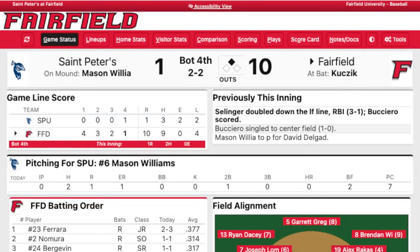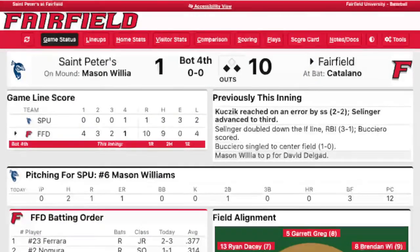Lomagino gobbles that up, throws to first, but that is in the dirt, and Sun cannot handle the scoop. With that, Selinger will take third base. Lomagino easily had Kuzik at first. That was a good throw. Off the scoop from Sun, he could not handle that, and that brushed towards the pitcher's mound, giving Selinger enough time to advance to third base.